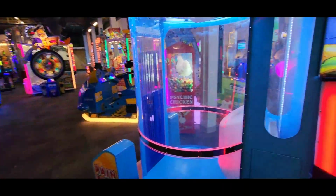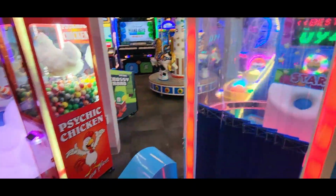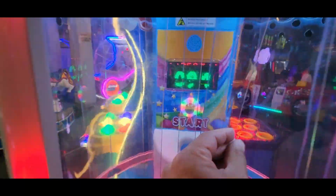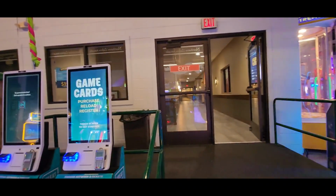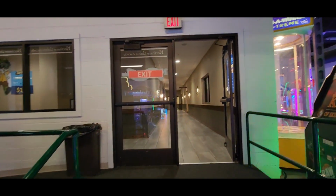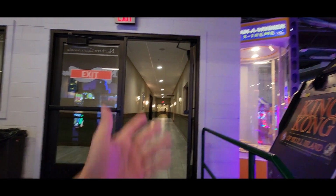Oh, you go into here. This is cool. You probably have to collect things or something. You could also come down and make a right and enter this way. There's another hallway down here with rooms.